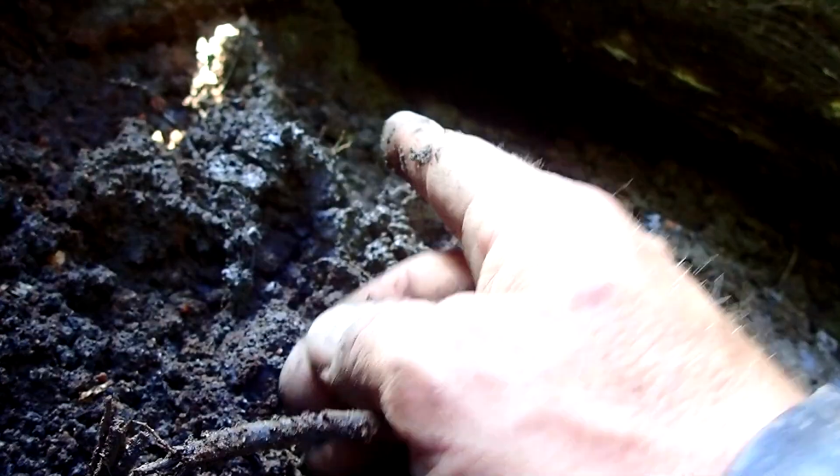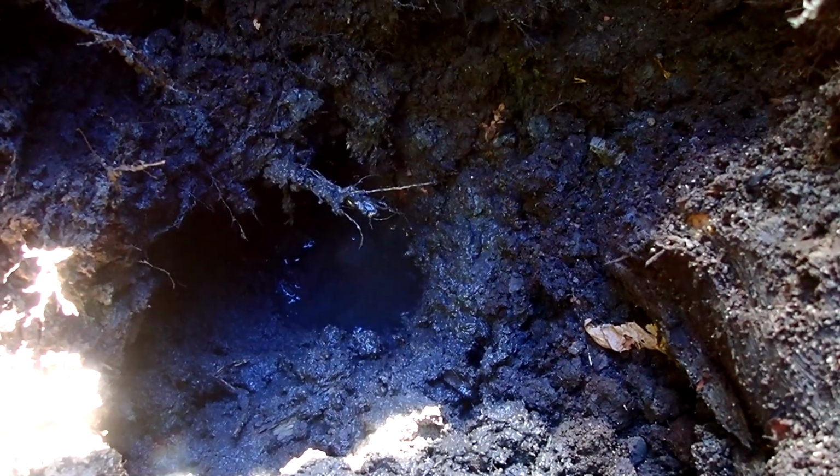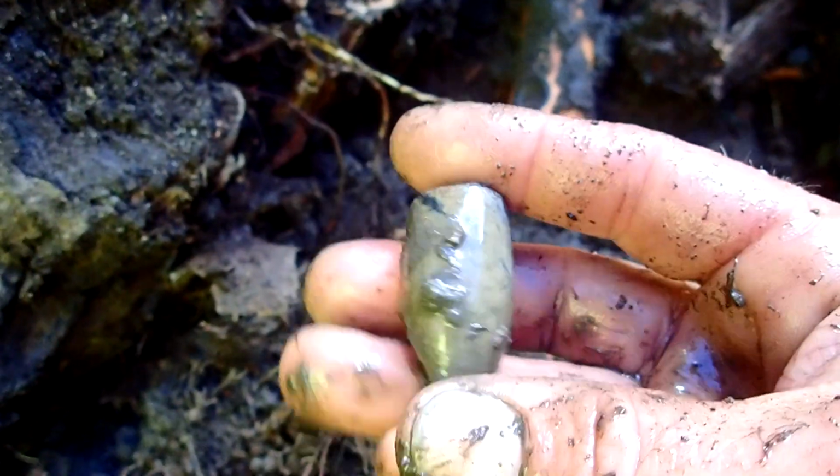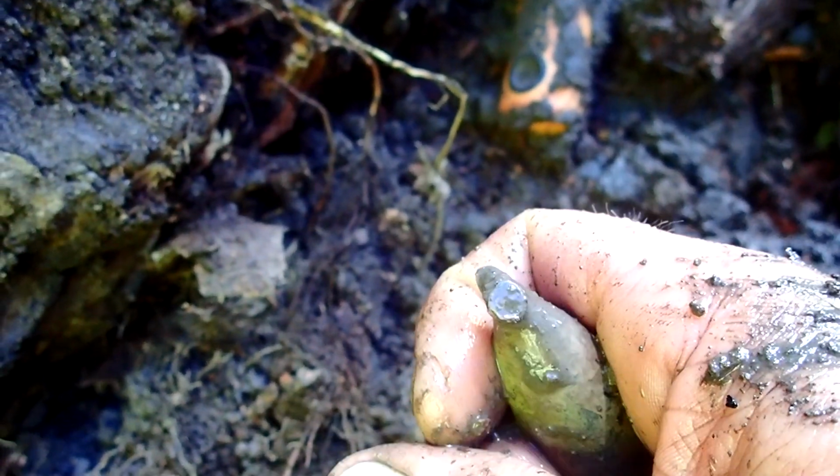That's where we need to be. Mission accomplished. I was kind of giving up. I decided to give it one more try, poking around there and seeing if I could hear pottery, and I did. But there we go. We've got ourselves another clay pipe.